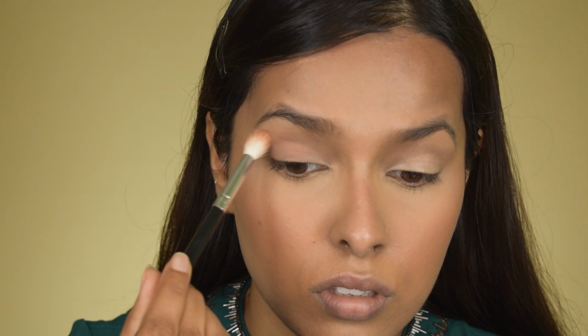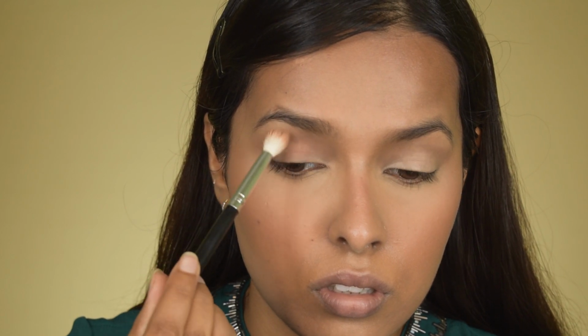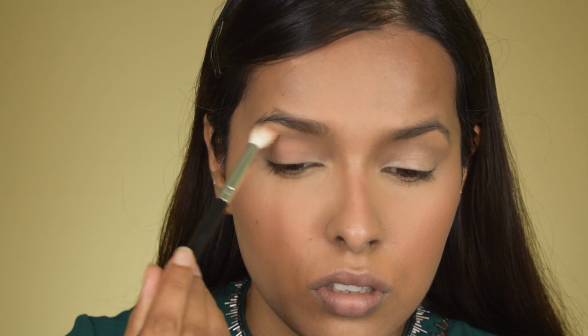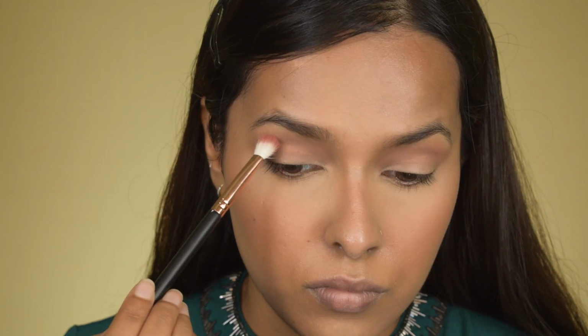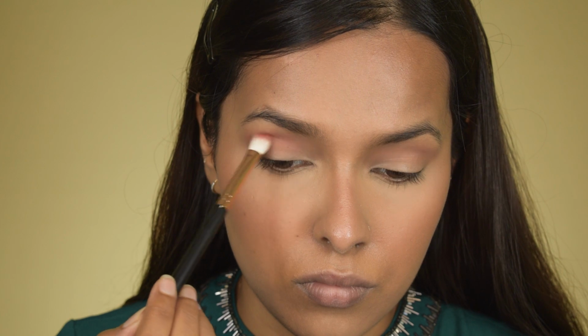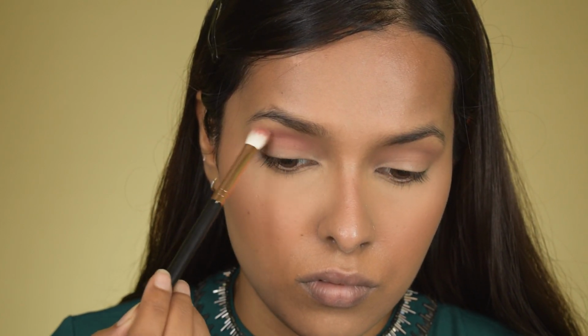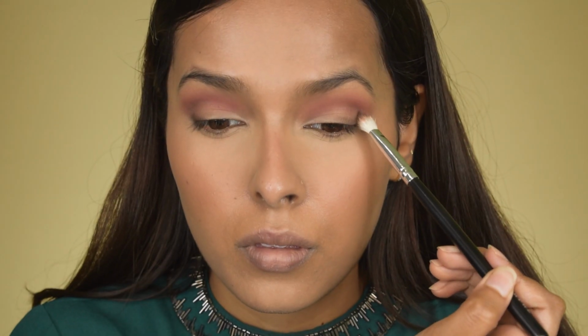So I'm picking up a transition shade first and applying it all over my crease, and I'm doing that with a round and fluffy blending brush. Next, I'm using this Dusty Rose shade on a tapered blending brush to build up my crease. I'm applying a chocolate brown shade on the outer V to lift my eyes and give it that butterfly shape, which is my favorite.